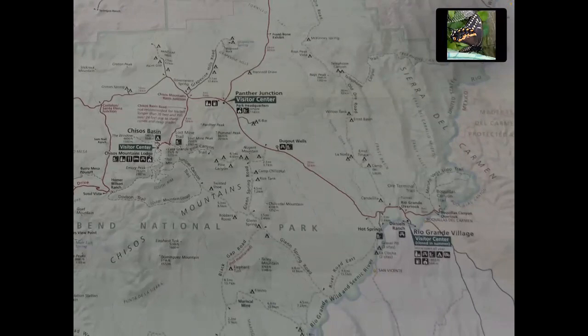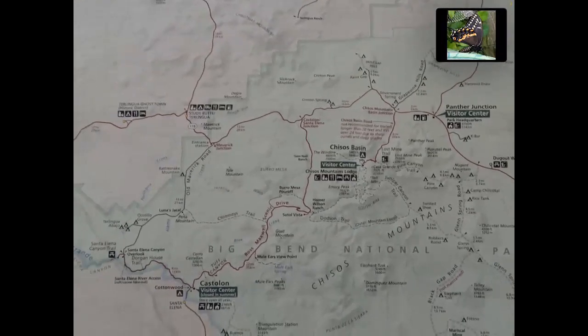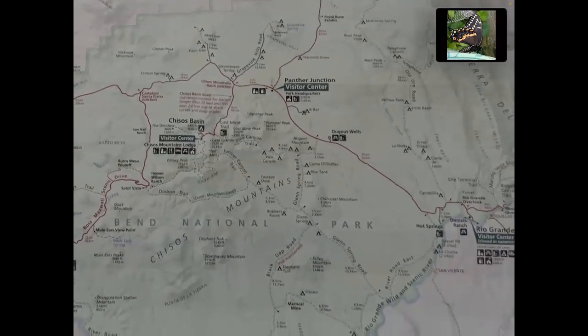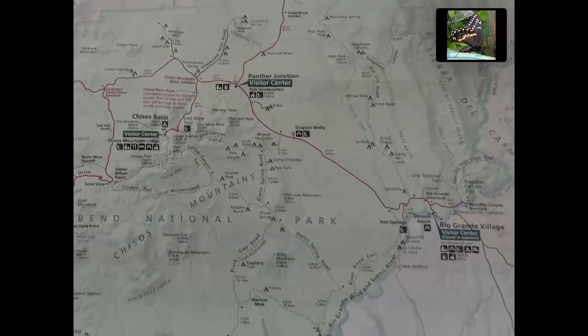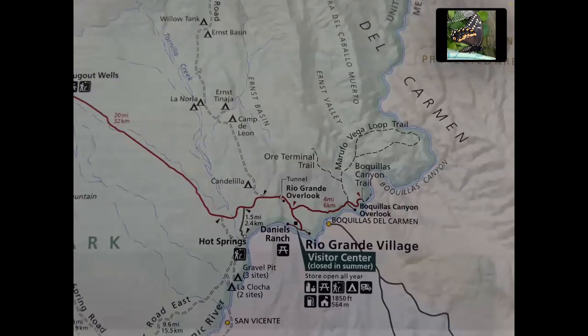up to Panther Junction. Dugout Wells will stop out at, we'll hit the canyons down by Castellon. If you continue to the western part of the park, you get to Santa Elena Canyon. The eastern part of the park by Rio Grande Village is Boquillas Canyon. And then lastly, we'll head into the mountains. So there's a close-up of Rio Grande Village.